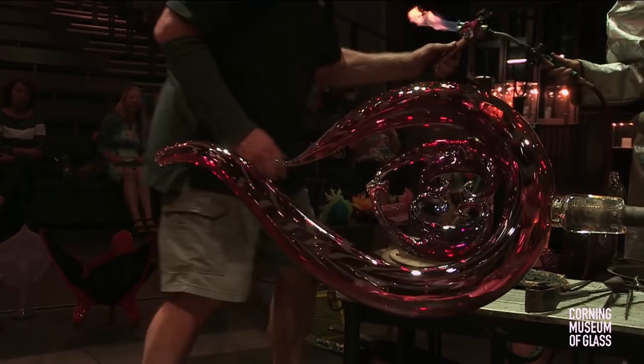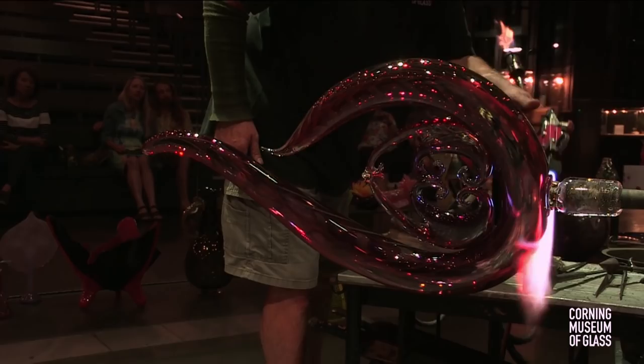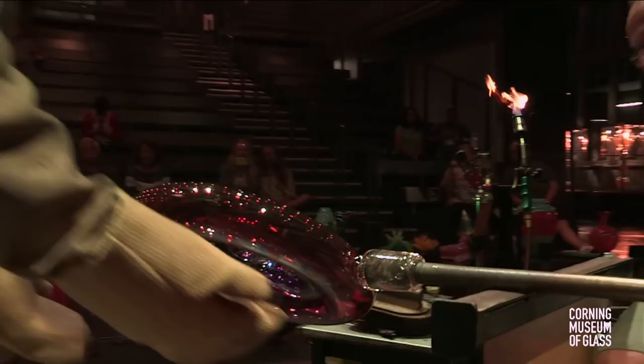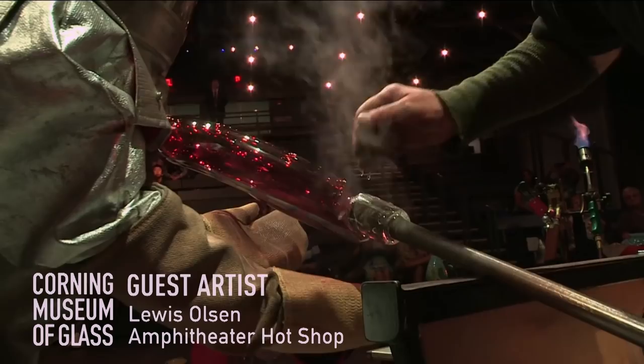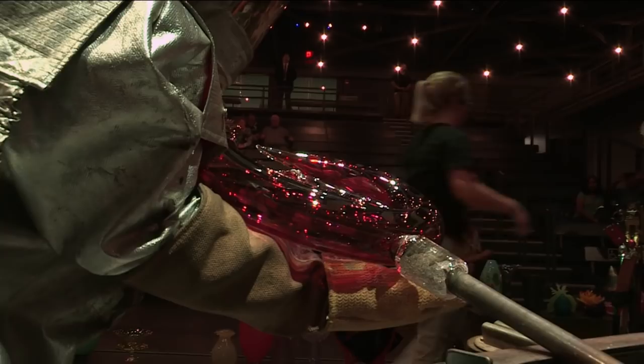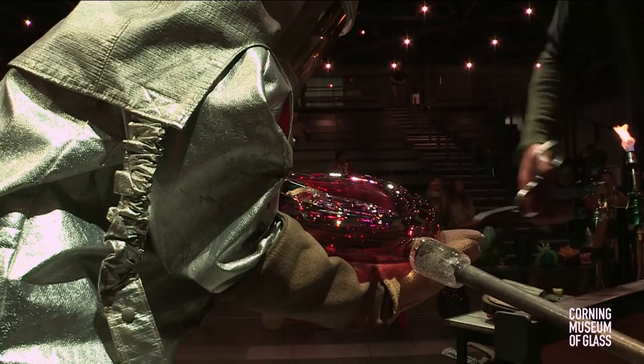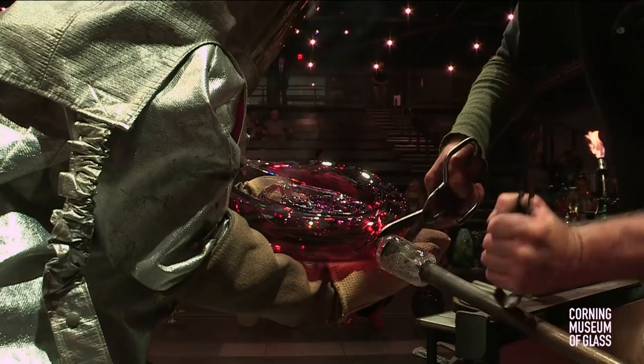Lewis is really spending some time to build up heat into that base. Helen's suiting up once more. Lewis crawling under, limbo champion Lewis Olson crawling under the blowpipe, getting back into the bench. Dropping water on that pipe. Lots of water on that pipe. Sawing at it with the shears, crimping it. There we go, piece comes free.